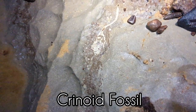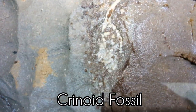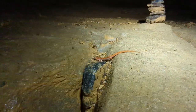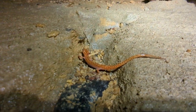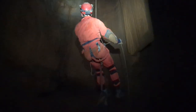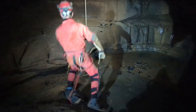Check out this really cool fossil. There is a cave salamander. Horrible, horrible, tight canyon passage.